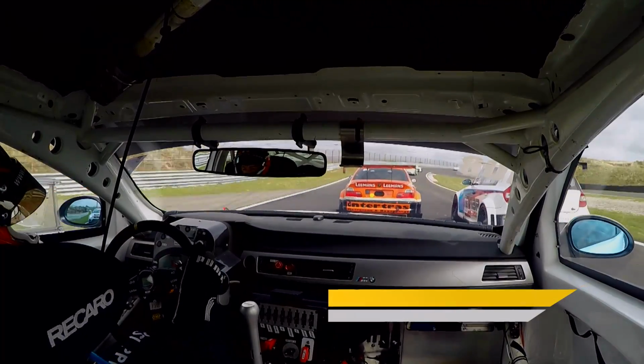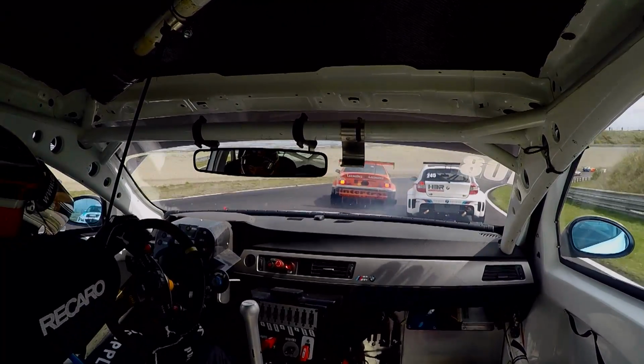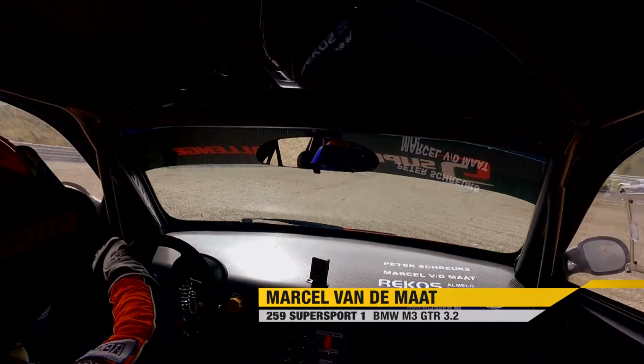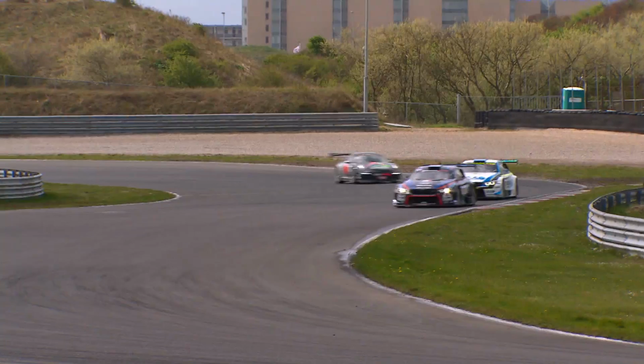Battle for third in Supersport 1. Orange car, Marcel van der Maat. Benjamin van den Berg in the 1 Series, the white car. Looking down the inside of Sky Flat, contact. Van der Maat off in the gravel. On board with him, can he keep the momentum up? Yes, it looks like it, but look at all the cars that have streamed by. He's going to rejoin about last.